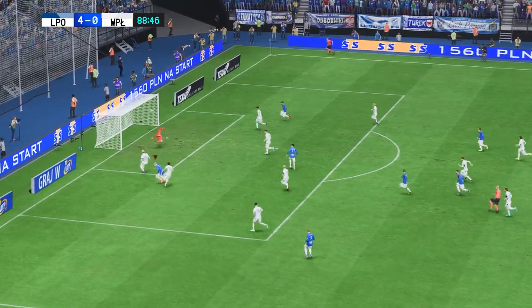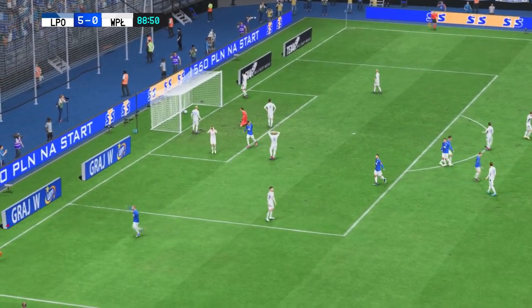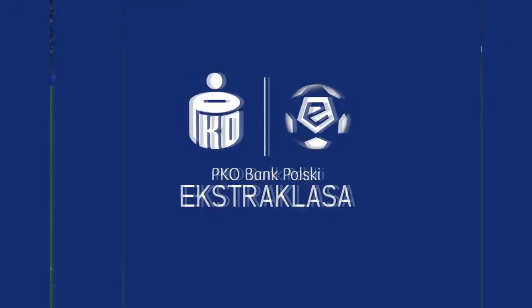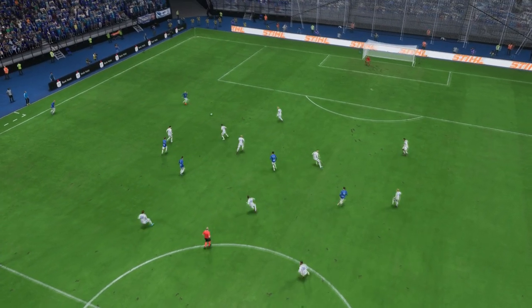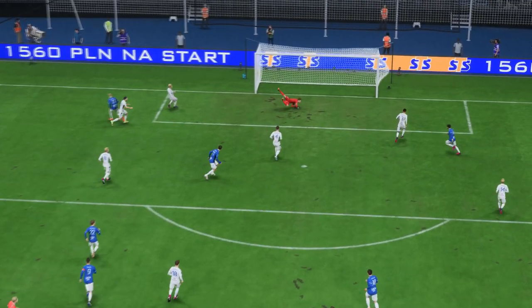In position. Oh, burying them beneath an avalanche of goals. No let up here. Well, let's see this again. The vision to play this through ball is superb, and then the finish is fairly simple in the end. That's a good goal.